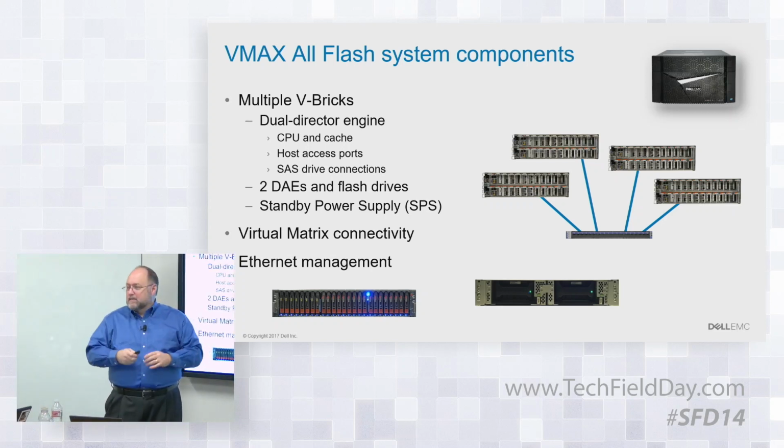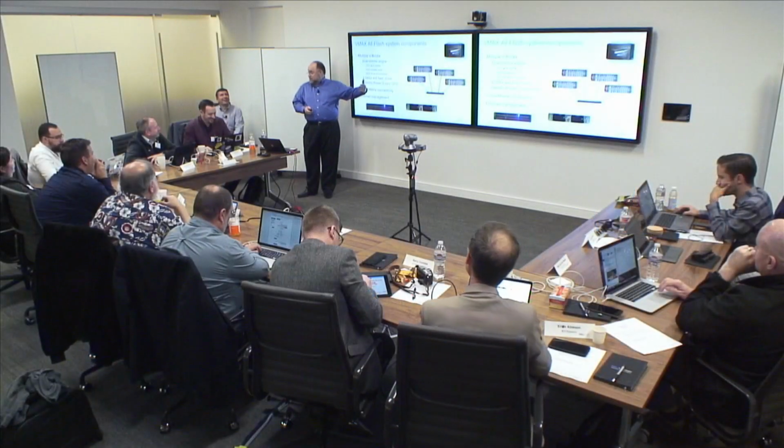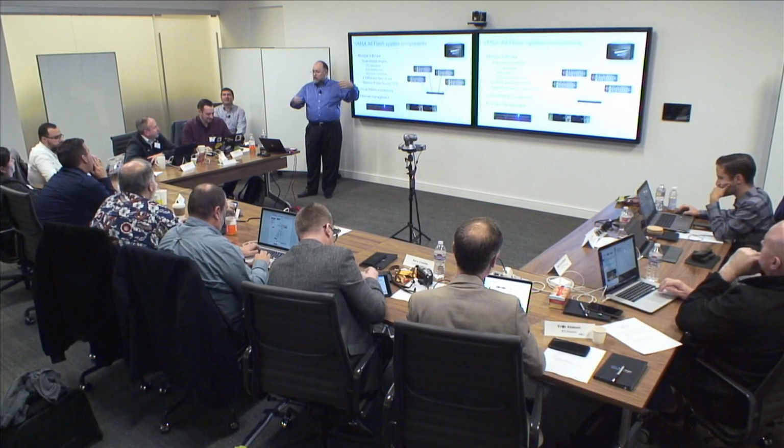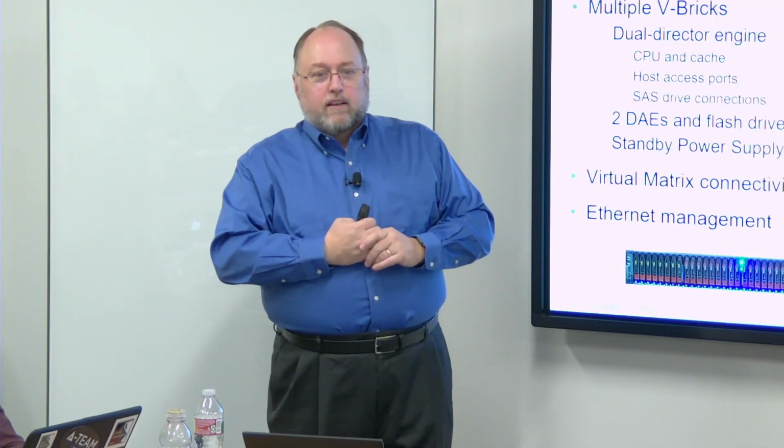How about an upgrade process from a 250 to a 950? We have a very nice forklift operation. We can drop the 950 next to it. We do non-disruptive migration, and we'll talk about that. So we can do it without taking the data offline, and then we take the old box. Professional services guys would be glad to come to... No, the chassis are... No, it's a forklift. Well, it's a hand truck. The things have gotten smaller.